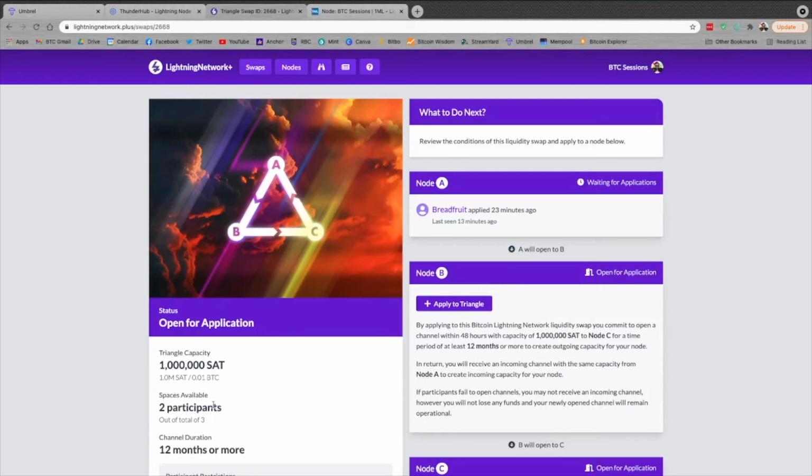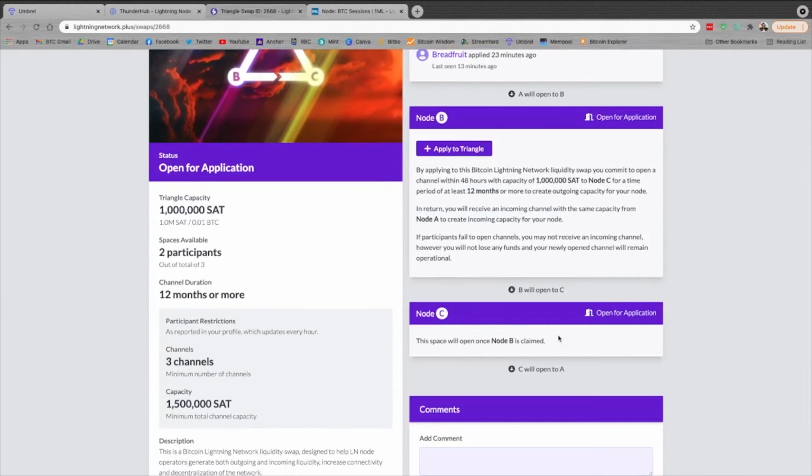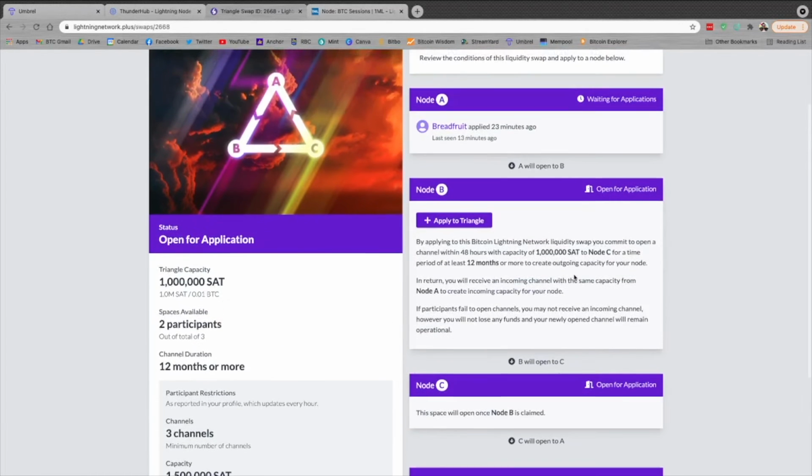So having looked at all the information here, if I chose to be a part of this triangle here, I could go ahead and just click apply to triangle. At this point, and I was mistaken here, 2 participants, 2 spaces are available. Nobody has jumped onto this one yet. So I would then be waiting for a final participant to partake in this. And once that happened, then we could start opening channels with each other.